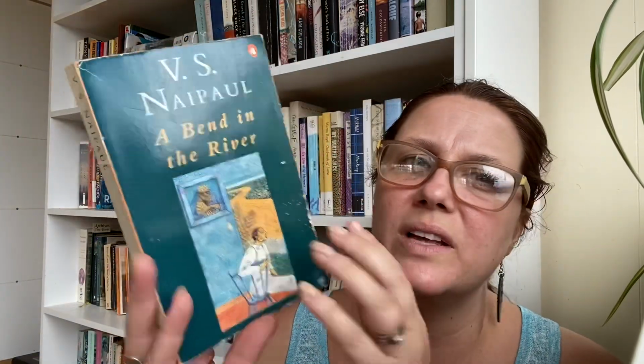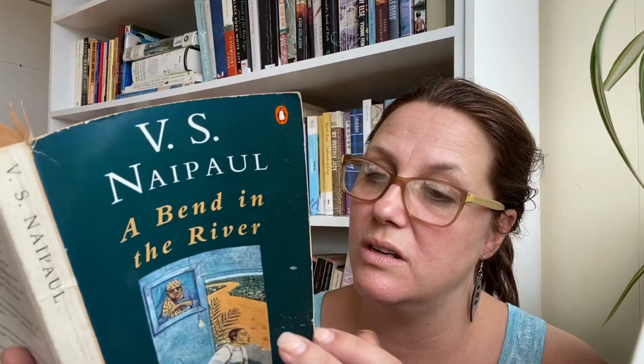This is first published in 1979. This author is from Trinidad, which I like, and I don't know why I keep being drawn to his work. A Bend in the River too, thinking it might be about a river, but you never know. I don't even know what it's about. So this is set in Africa. I don't know much more, but picked it up.